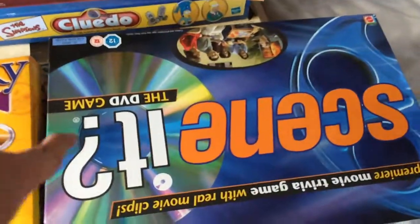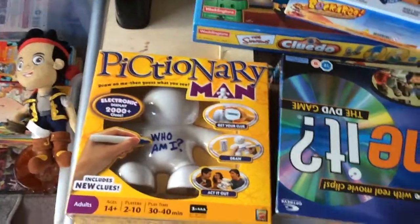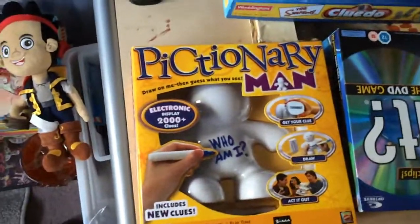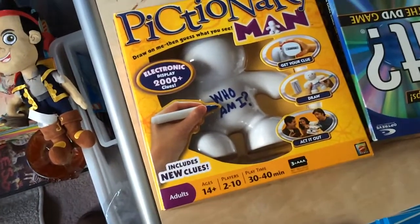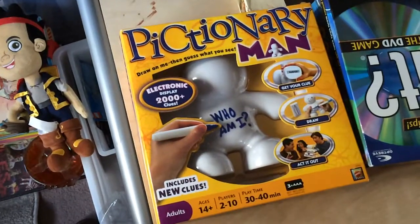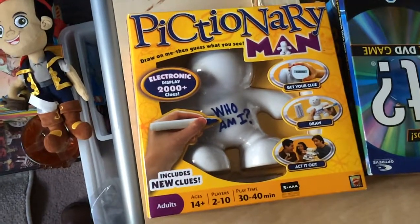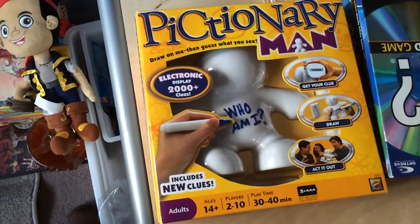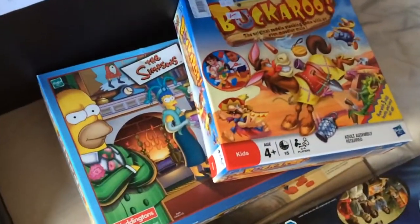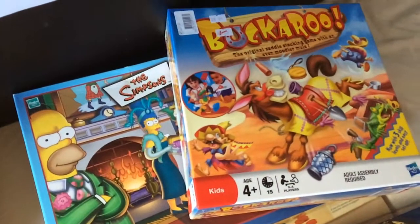Got it from the charity shop. I got these and these and these from there, and I got this weird Pictionary one. I've never seen this, but I get the board games from her for like 50p each. So yeah, it was literally nothing. If I can get a tenner back on eBay, I'll be happy with that. Buckaroo, that was £1. That was from my Age UK pound shop.